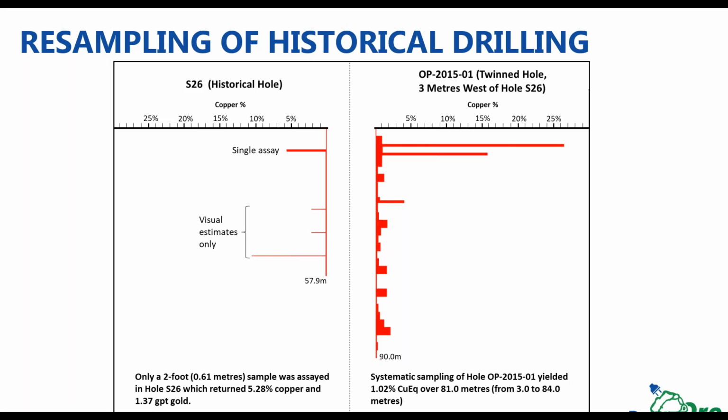So every meter was assayed and tested, and you can see very clearly that it is mineralized throughout. It's 5% copper throughout the entire 90-meter hole. So that is significant. That indicates that yes, there are high-grade veins, but the mineralization in between the high-grade veins is also potentially ore. And when you're digging an open pit, instead of moving that material into the waste pile, we can put it through the mill.